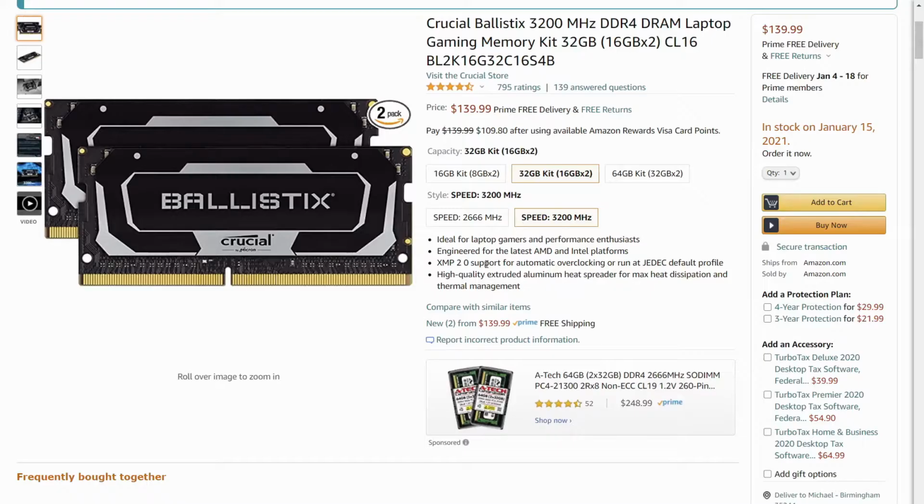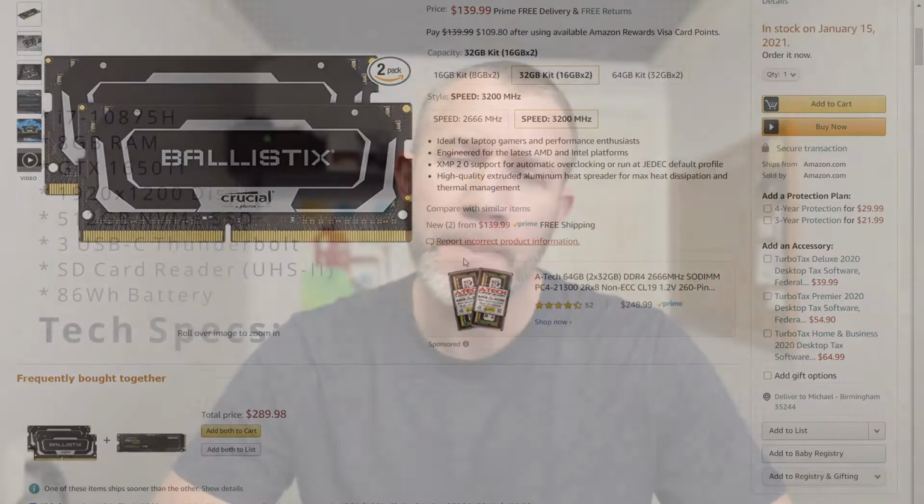I got the model with an i7-10875H processor. That's 8 cores and 16 threads. I bought the laptop with 8 gigs of RAM and got my own 32 gig kit from Amazon and installed it myself to save a little bit of money. The NVMe storage situation is a really good one. Mine came with a 512 gig NVMe hard drive.